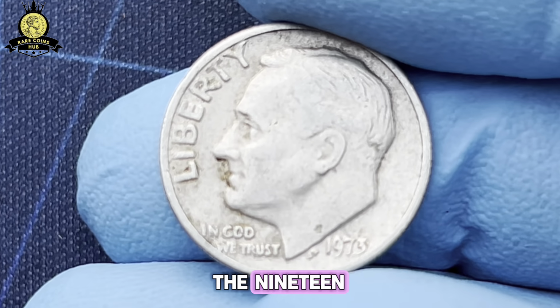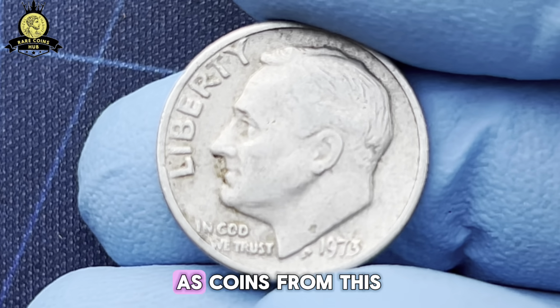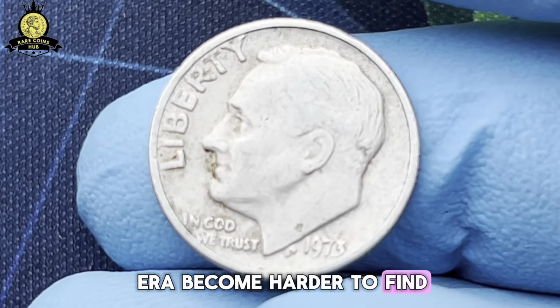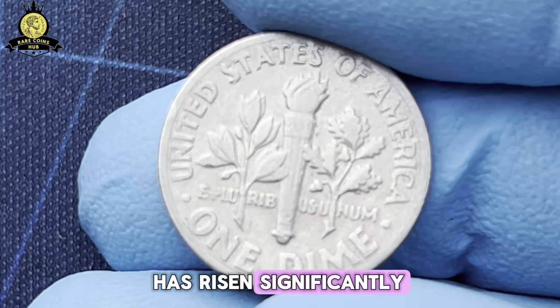Over time, the 1973 dime's appeal to collectors has only grown. As coins from this era become harder to find in pristine condition, the demand for those that remain has risen significantly.